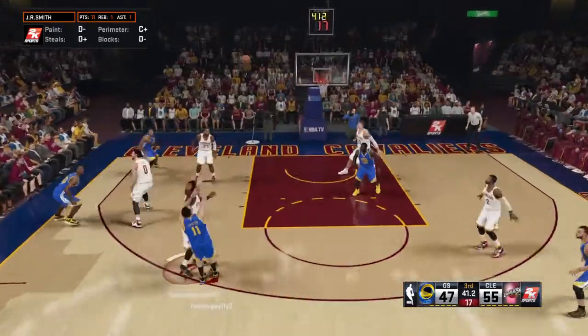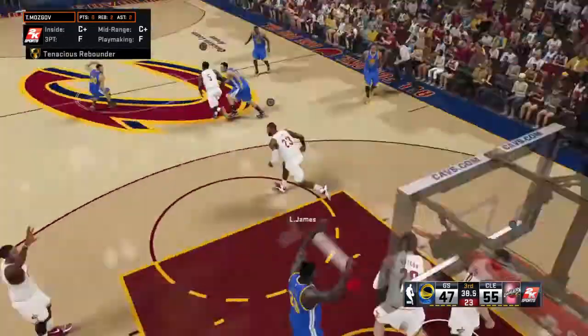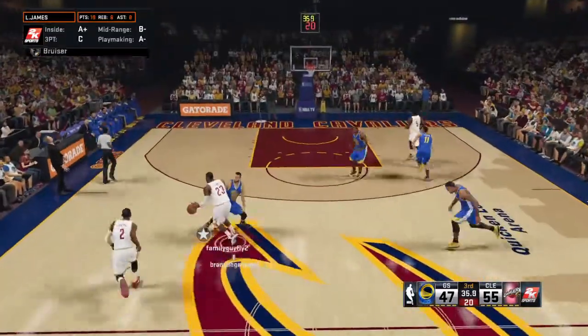Dishes to Thompson. From deep. No good. Excellent defense there from Smith.